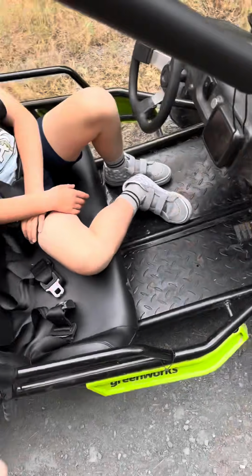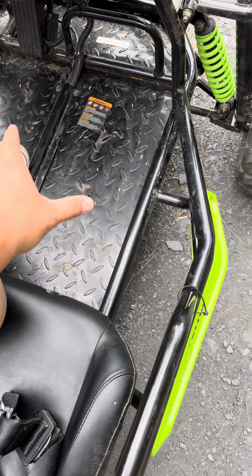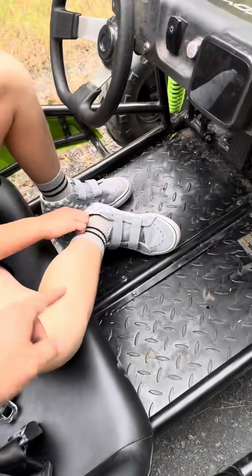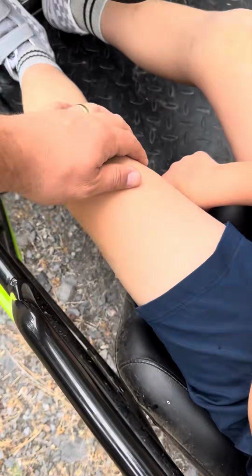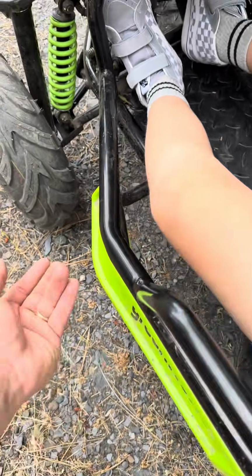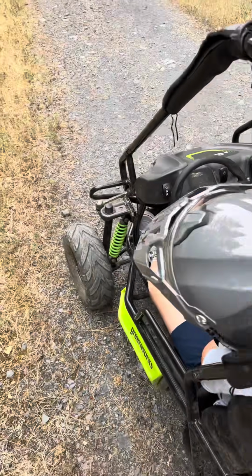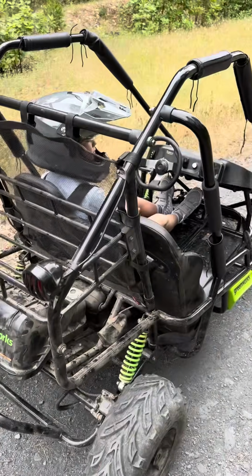So the cart has that floorboard. Right here, it's open. When you're sitting there, sit down, Jay, like you're driving. Sometimes your knee pops out like that. And if you're going through brush, trees, sticks will pop up and hit your leg. And that is no fun, because that has happened to him. And it definitely hurts.